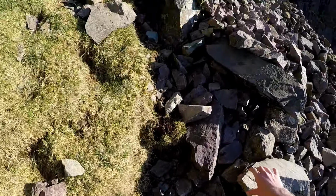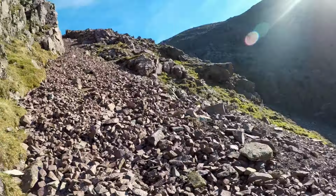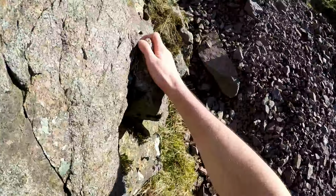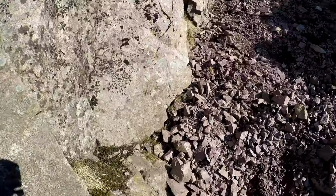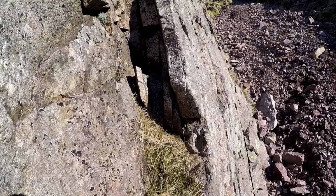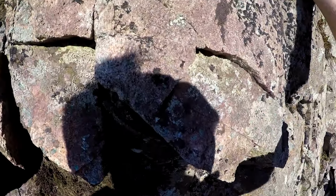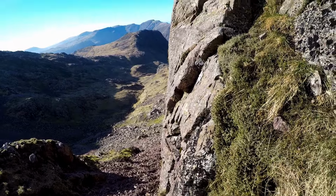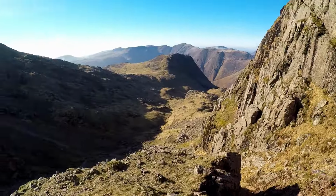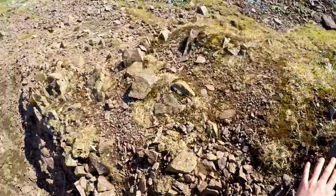Yeah, this is quite steep. Oh man, as long as we stick to this side, I think we'll be alright. Oh mate, this is steep. Right, let's get back around and turn so we can get up.